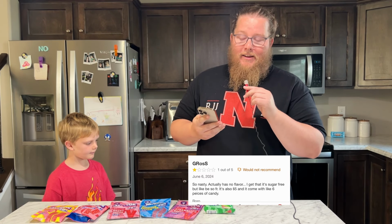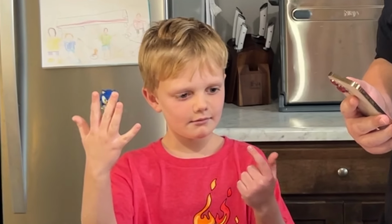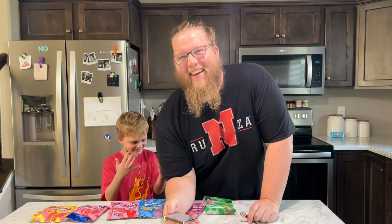Actually has no flavor. I get that this is sugar-free, but like, be so for real. It's also $6 and comes with like 6 pieces of candy. That was so good.